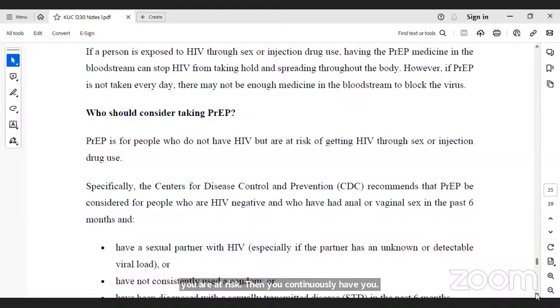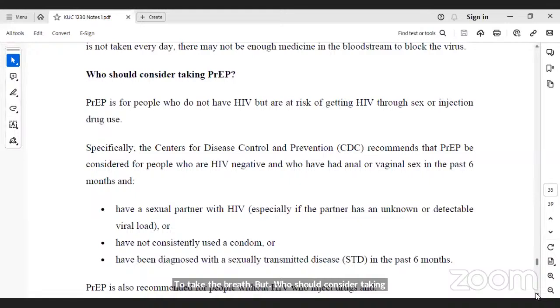But who should consider taking PrEP? Not just anybody, but there are specific people for whom recommendations have been put. Because you are negative and you are at risk, please consider taking PrEP. One, when you have a sexual partner who is HIV infected. Two, maybe you work as a caregiver. You have a parent or relative who is sick and you are not. So you nurse, you wash this person, you take care of that person. Then you can take PrEP because you are anticipating exposure. This person may start to bleed and you know.